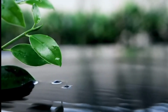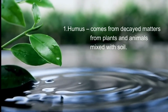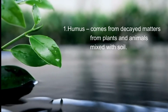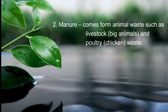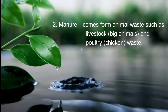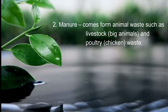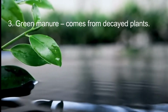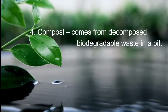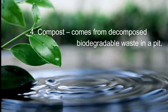Now, here are the examples of organic fertilizers that you need to know. 1. Humus comes from decayed matter from plants and animals mixed with soil. 2. Manure comes from animal waste such as livestock or big animals, and poultry such as chicken waste. 3. Green manure comes from decayed plants. 4. Compost comes from decomposed biodegradable waste in a pit.